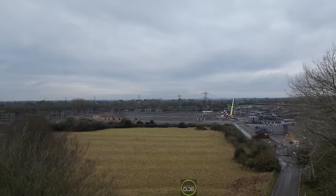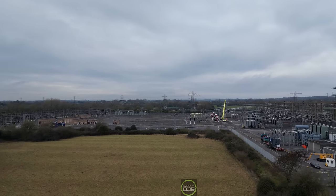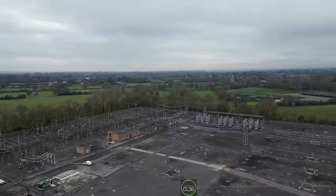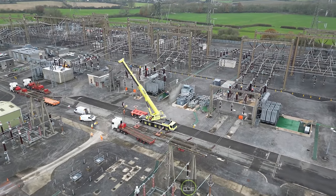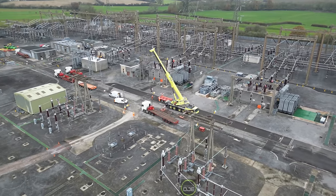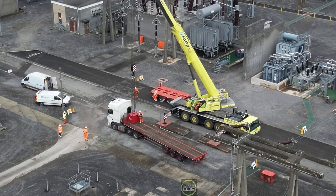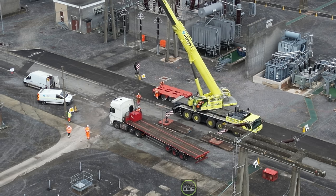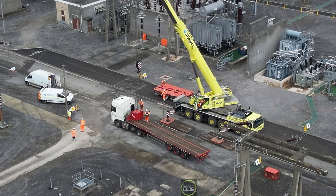Updated. There we go. See, the crane now is up and running. Yeah, they're doing something, aren't they? What are they doing? They're taking the hydraulics off, ready for lifting the 130 tonne off. Is it going ahead? You're right.